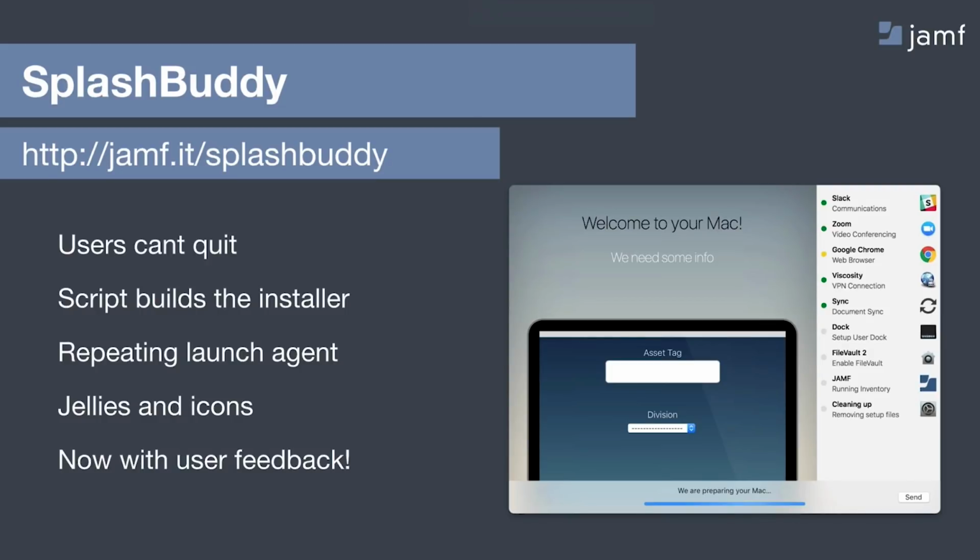Building the package installer for deployment of Splash Buddy is simple with a built-in build.sh script. And Splash Buddy can ensure that the Mac is fully ready with the required software before we allow the user out and get them in Finder. It provides a clear status on the software that's being installed through the use of icons and color-changing jellies. You can display important information in the main window by customizing the presentation bundle, which supports localization, so that's a plus for international. And you have an option to completely hide the sidebar and show only the HTML content with no applications or jellies.